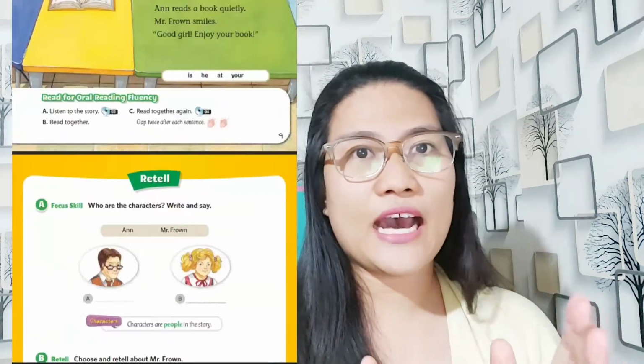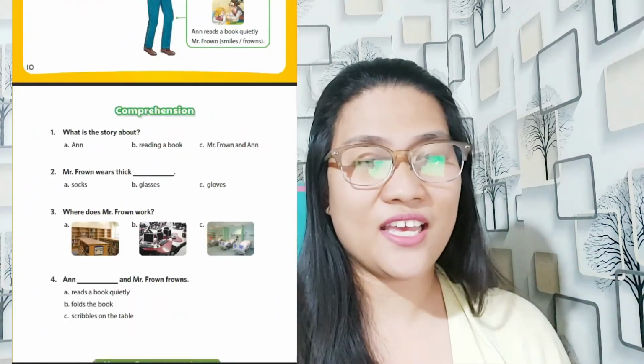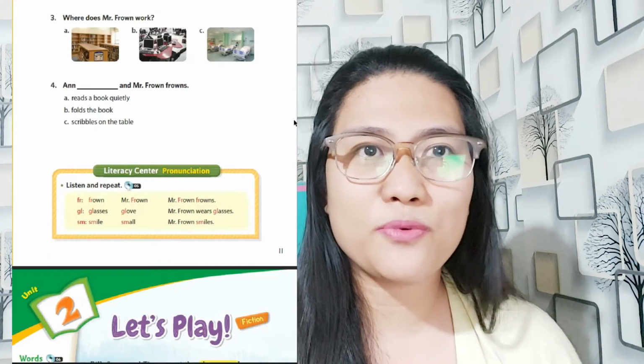And after that, they're going to try to retell it. And that's one good way for them to improve their sentence building ability and also practice their basic grammar. And lastly, it helps them develop their basic oral communication ability or their spoken English.